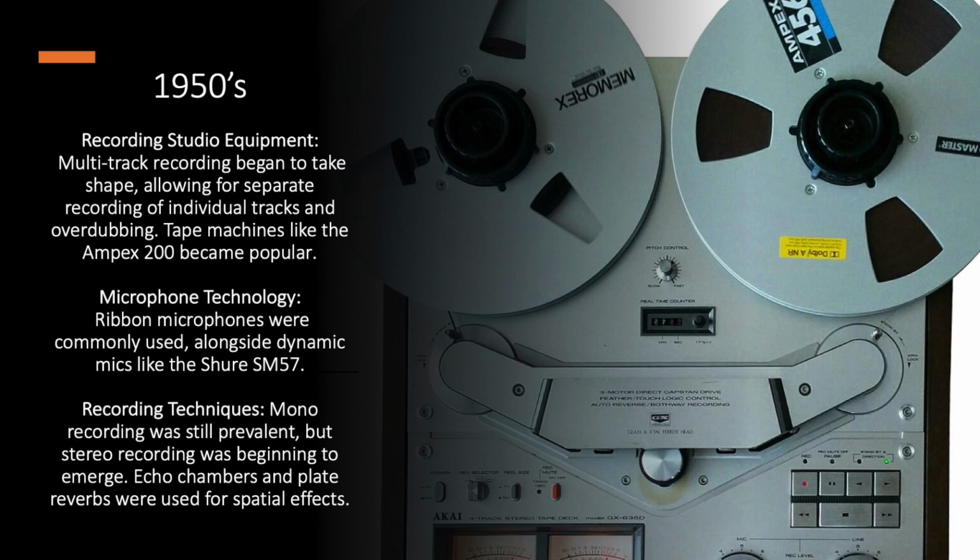acoustic instruments. Ribbon microphones. Ribbon microphones, which use a thin strip of metal suspended in a magnetic field to capture sound, were commonly used in the 1950s. Particularly for recording vocals and brass instruments, ribbon microphones offered a warm and smooth character, making them ideal for capturing the nuances of acoustic performances.